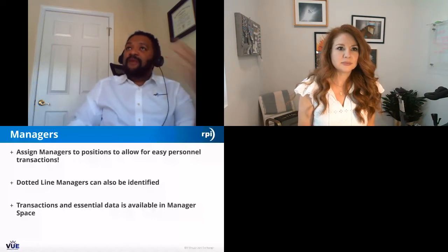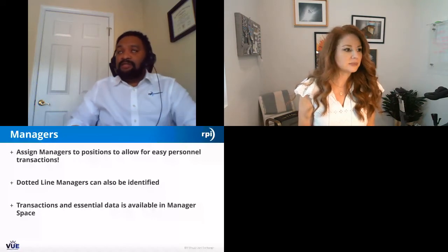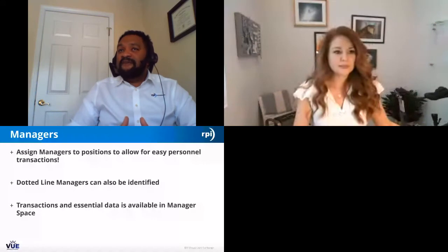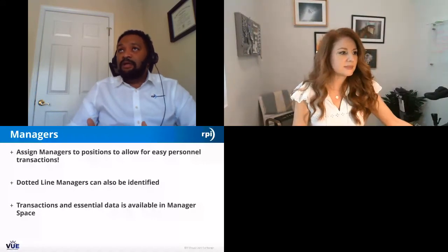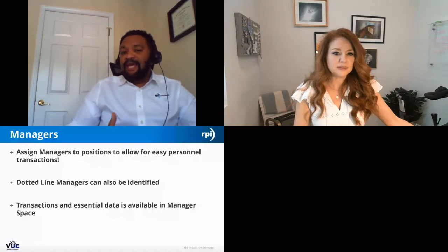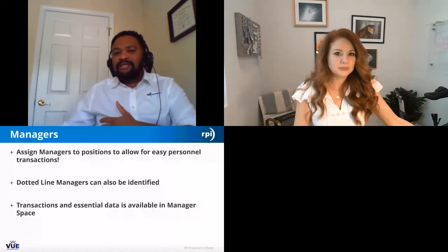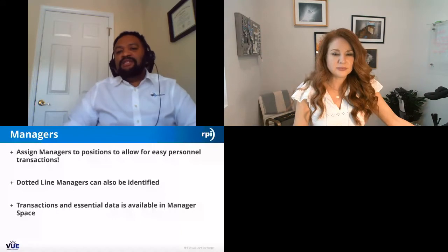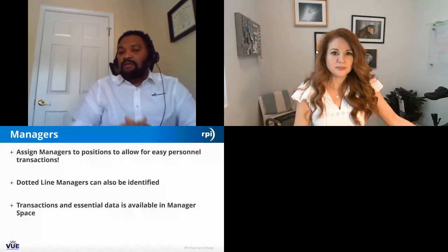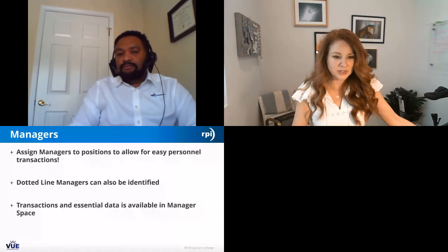In terms of the pain point that you mentioned in some of your notes to us a few weeks ago about access and data being all over the place, GHR, as most modern systems are, really empowers users through self-service. Today you all are doing a lot of reports and emailing Excel spreadsheets to get leaders the information that they need. But with manager space, you can empower your leaders to actually see the information right there on their screen. That is great to hear.